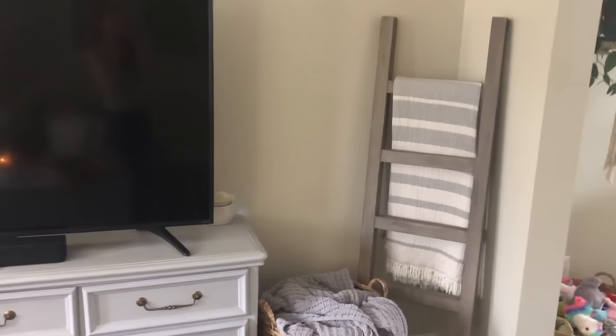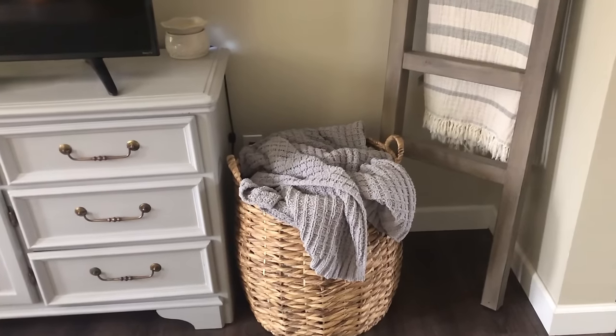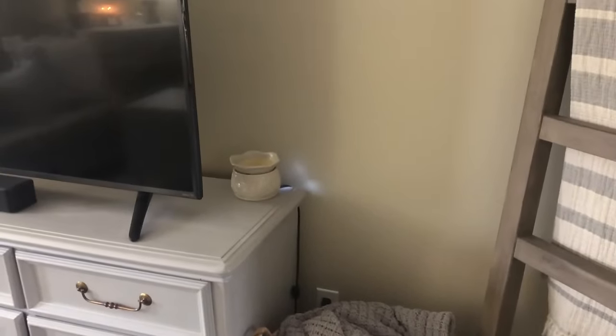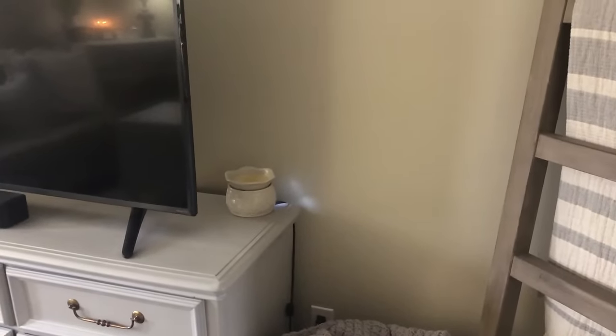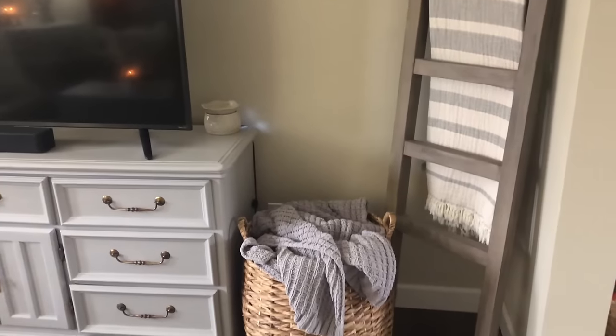And I just have a blanket ladder with our basket of blankets that we use on the daily. And then a little candle, not a candle, a wax melt warmer thing, whatever that's called. That's from Walmart.